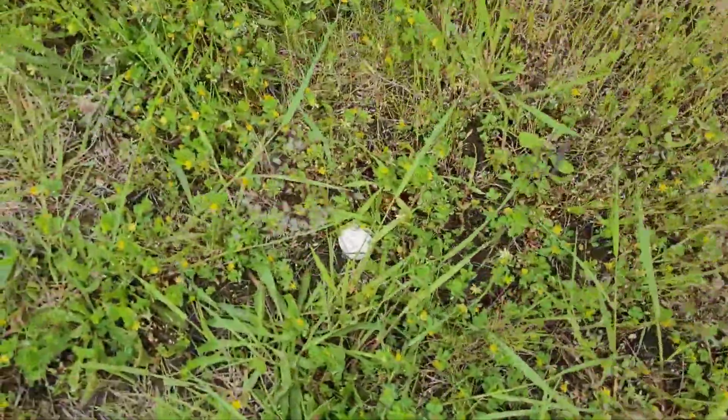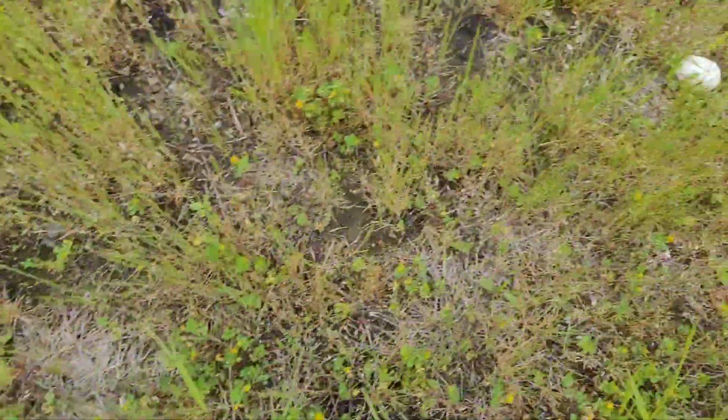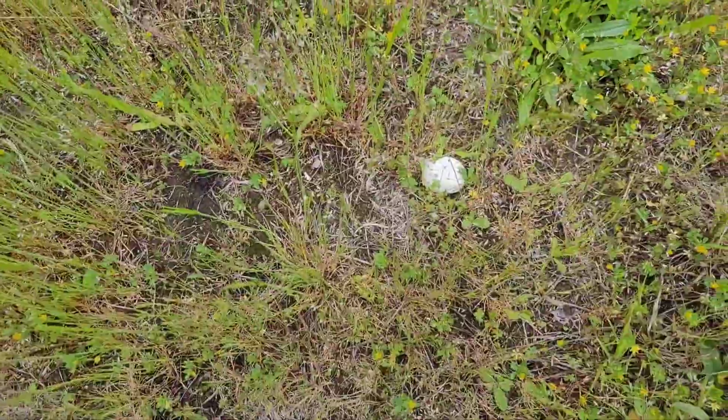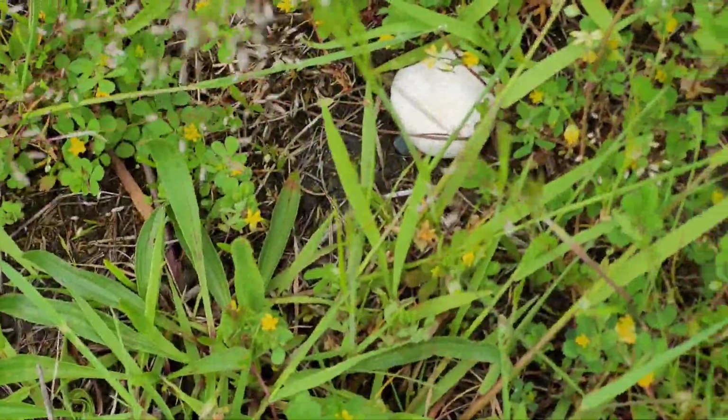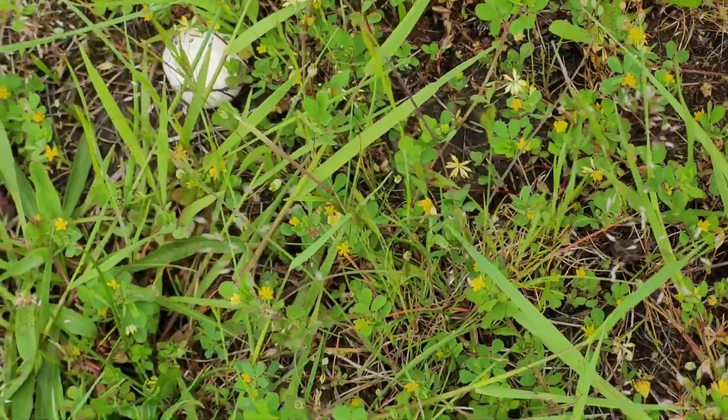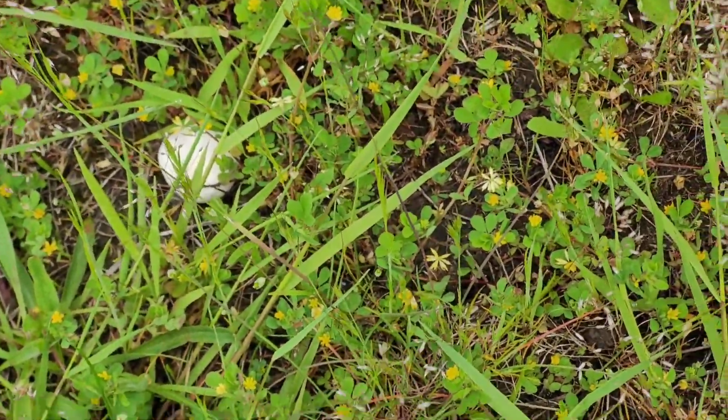Okay, here's what I've been waiting for. The good spring mushrooms to come up. The good ones, yeah. These are the smallest flush I've ever seen. Two of them, but more will be coming for sure. I guarantee it.